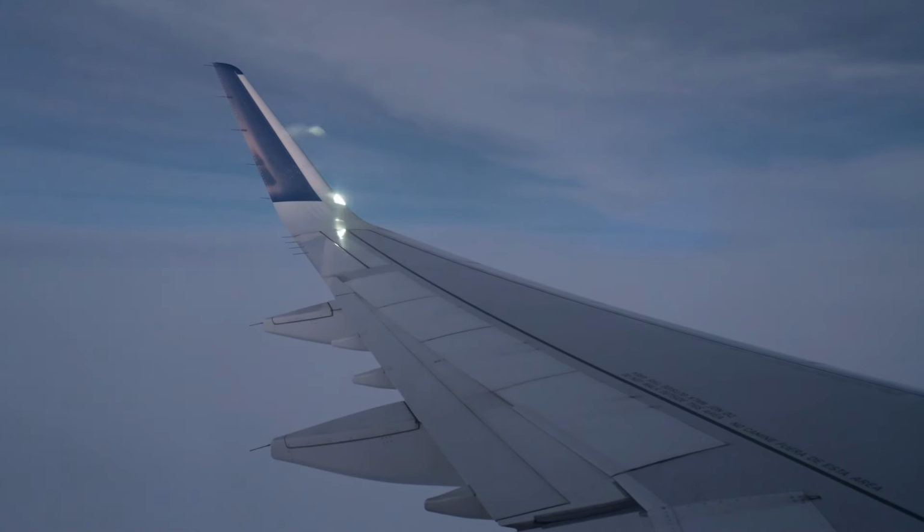Right now, it's very bumpy, but I hope it clears up. But I also like a few bumps, you know? It makes the flight more enjoyable. Here we go, it'll clear up a little bit.